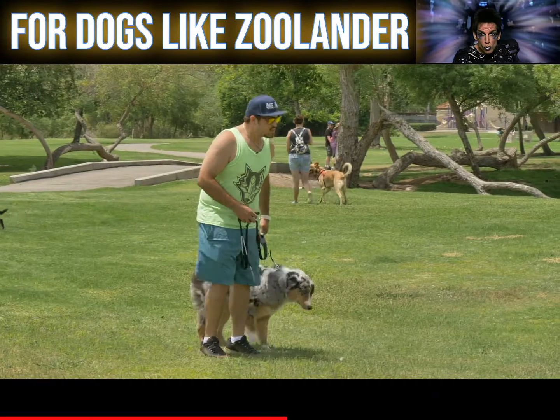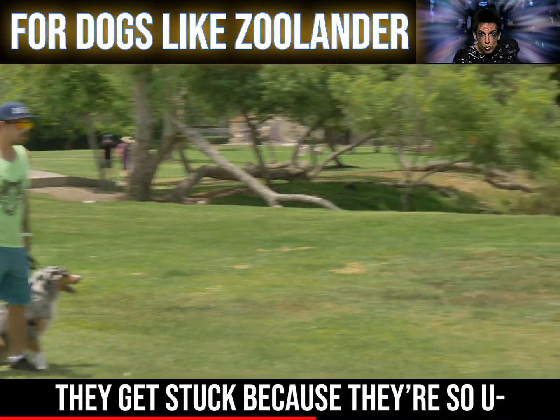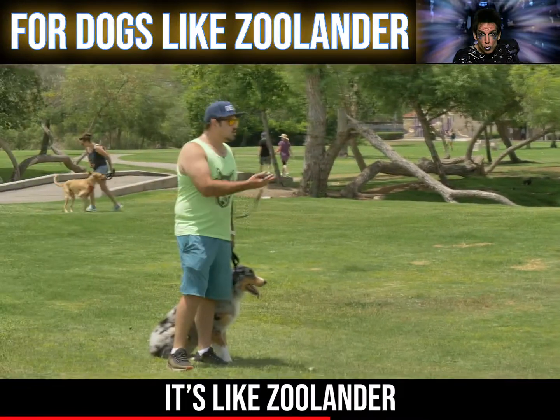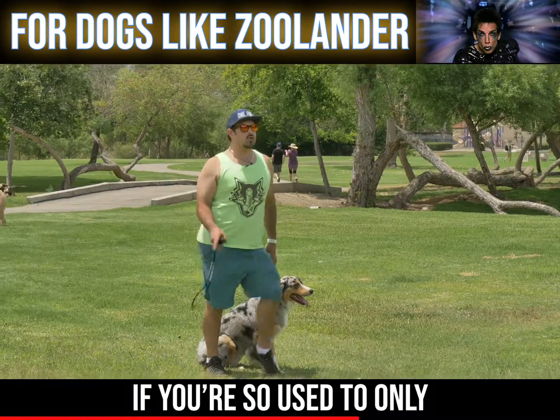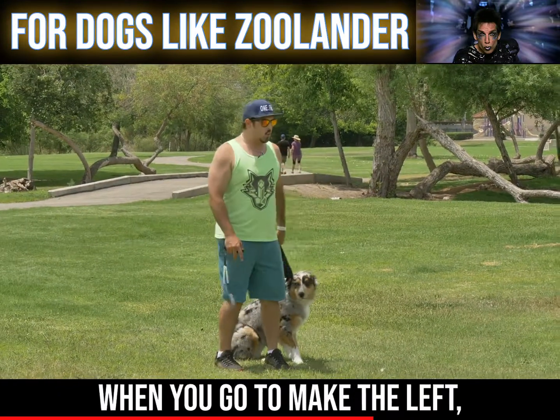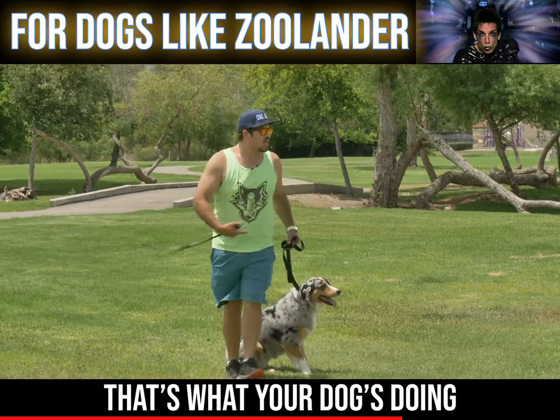Hey! Sometimes they have to learn the full circle. They get stuck because it's like Zoolander. Zoolander can't turn left. Yeah. If you're so used to only making right turns, when you go to make the left, you almost go, I gotta go this way. That's what your dog's doing.